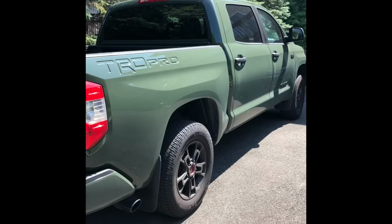Do I regret getting rid of my 2020 Army Green TRD Pro? Just a couple things like that. So first, we're going to start with going over some of the things about the interior, and then we will take it for a ride, and we will talk about things like steering, ride, suspension, brakes, just the overall enjoyment of the vehicle. Are there goods, bads, uglies, anything you should look out for?